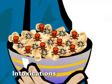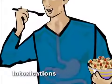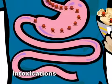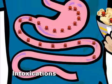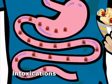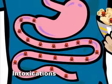Foodborne intoxications, on the other hand, are a result of eating food containing toxins that cause illness. The toxin may have been produced by pathogens found in the food or may be the result of a chemical contamination. The toxin might also be a natural part of a plant or animal that was eaten. Unlike foodborne infections, symptoms of a foodborne intoxication typically appear quickly, within a few hours.